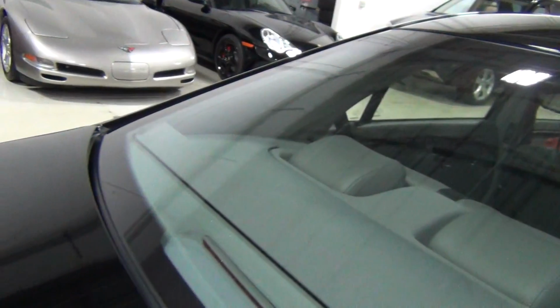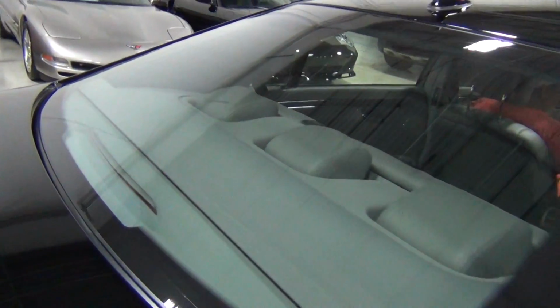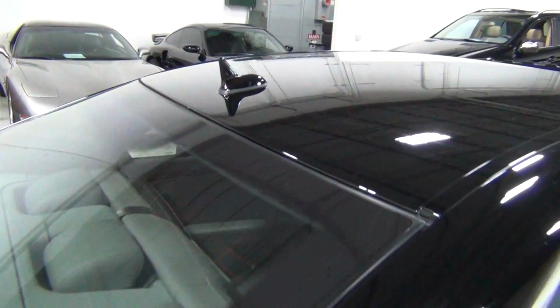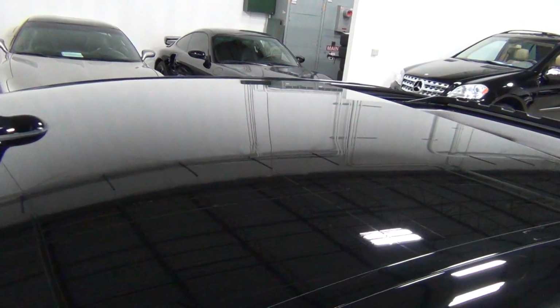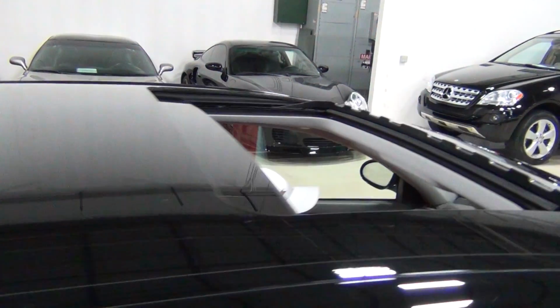There's the rear window. It's free of chips or damage or cracks. Here's the hood. Sorry, not the hood, that's the roof. Then we'll go to the hood.